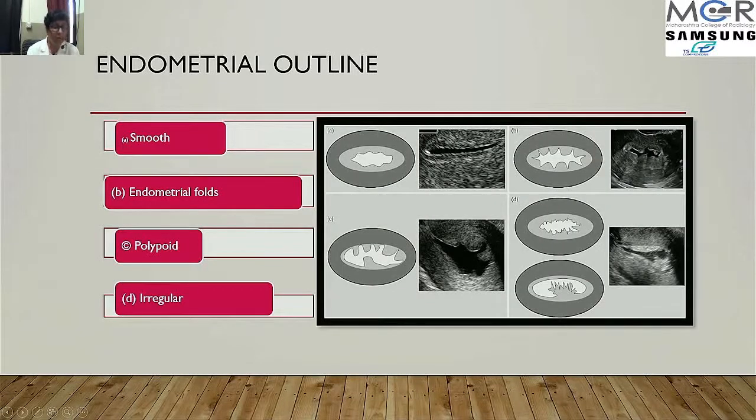The aim of doing sonohysterography is twofold. One, to know whether the endometrial lining is normal or not, and if at all it is abnormal, whether it is focal or localized, diffused. So here, once we have injected the fluid, we can see that this fluid is sufficient to outline the endometrial lining, and we are seeing different types of endometrial lining. It can be smooth, there can be endometrial fold, there can be a polypoidal growth, or it may be irregular.